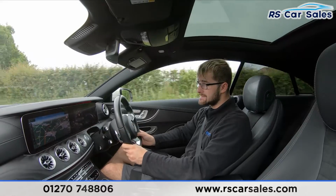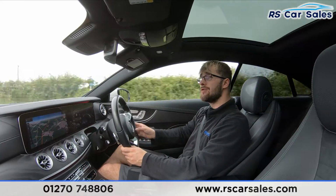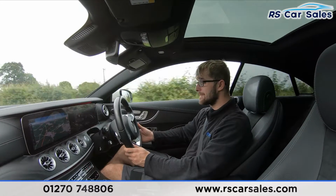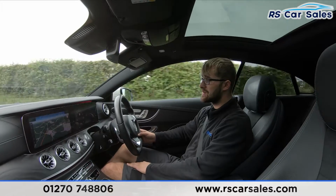Ambient lighting all over the interior of this vehicle really does come alive at night. It lights up the entire inside of the car and it's a very nice environment to be in. We have the black ash wood trim just there as well. Again, another very nice addition to have on this vehicle.